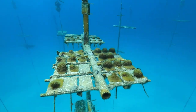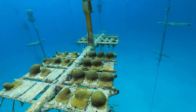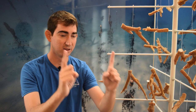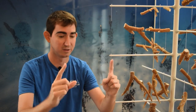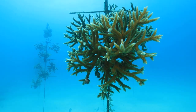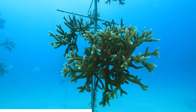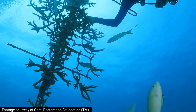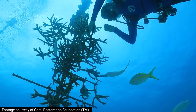They're growing on the tree. We'll probably let a fragment grow for anywhere from 6 months to a year. A fragment that's maybe a little bit larger than a finger can grow into a cantaloupe or basketball-sized area within a year. From there, we can then what we call fragment that coral. We can cut it up into a bunch of different pieces. You'll probably get maybe 3 outplant-sized corals from one big fragment.